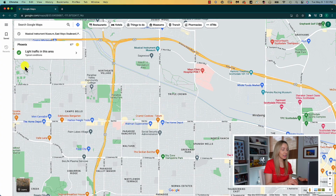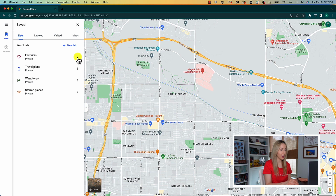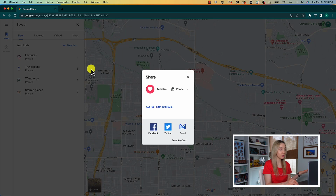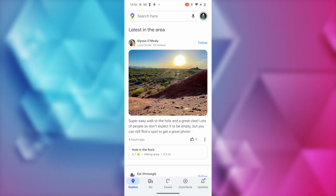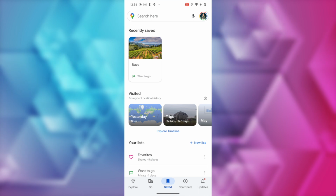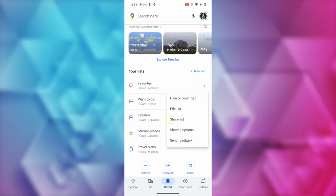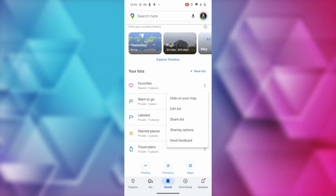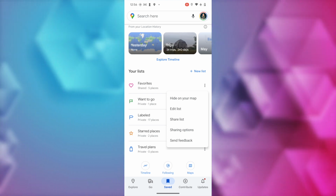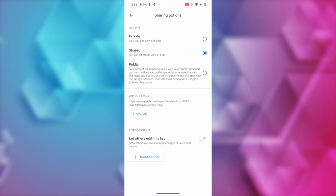On the web, click on your Saved tab on the left. Here, click on the 3-dot menu icon to the right of that list that you want to share. Then, all you have to do is click on Share List. On mobile, you'll tap on your Save tab and just like on the web, tap on the 3-dot menu icon to the right of the list you want to share. Here, tap on Share List. Also, let's go back to the 3-dot menu icon because here is where you can set your sharing options too. So you can make your list private or public from here as well.